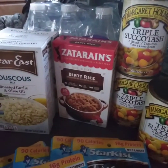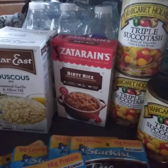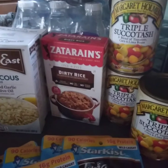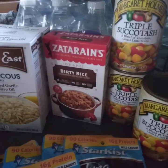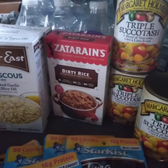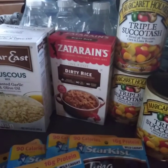And then my husband wants me to make dirty rice for him, so he picked up one of the Zatarain's dirty rice mixes. If you've not tried that, I suggest you do if you love dirty rice. We definitely go through that a lot. It's a lot cheaper to make your own than going to like Bojangles to buy some.